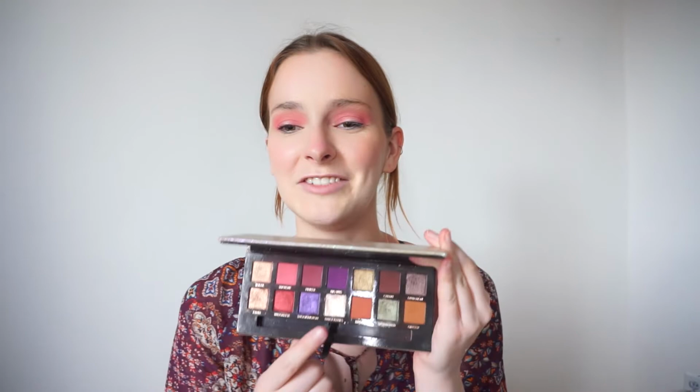So I'm just going to take the big fluffy brush I applied the bronzer with. I'm just going to blend that pink shade a little bit more. And now that I'm happy with this, I'm going to be grabbing my second favorite shade in the palette, which is the shade Trust Issues.